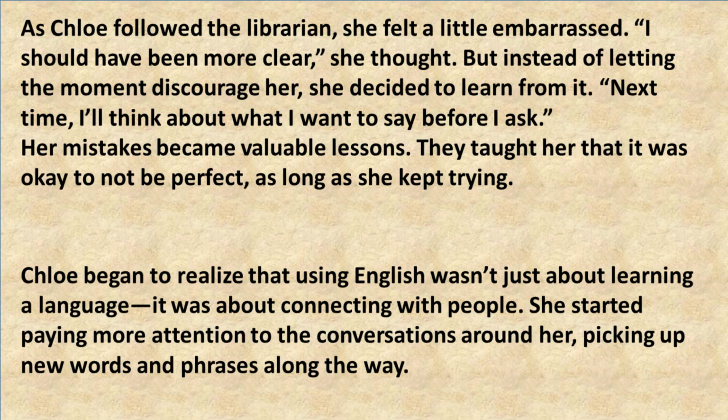Chloe began to realize that using English wasn't just about learning a language. It was about connecting with people. She started paying more attention to the conversations around her, picking up new words and phrases along the way.